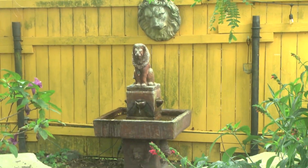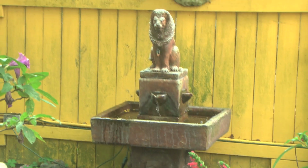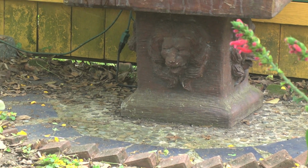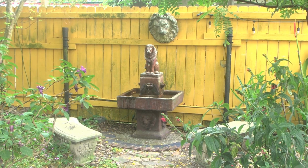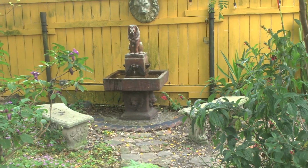There's the lion fountain and Harley's bones, except for obviously her skull and femurs, which are upstairs in the liquor cabinet. We poured this concrete pad and sprinkled her bones into there. So this is really her, this is the Harley fountain. It's her little memorial, because she was, like I said, my best friend for 18 years.